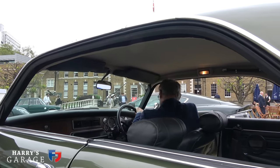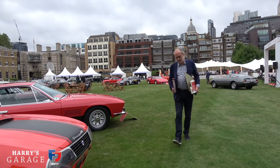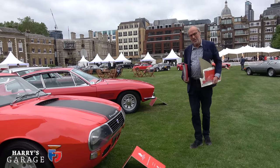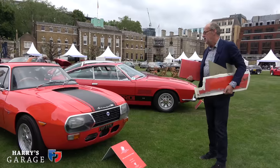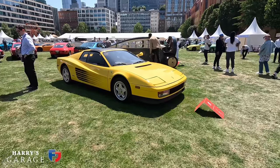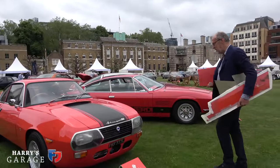Old Jaguars for you. Well, here's the Fulvia. This is the wild cards class. There's all sorts of cars in here, including the Monteverdi 375. Targa topped Testarossa over there, which I've never seen, but these are the bits of metal I've brought down and the history file.